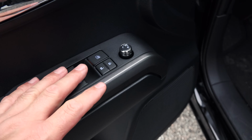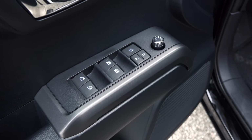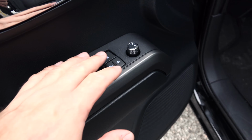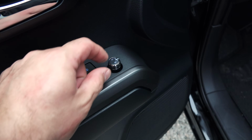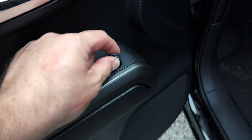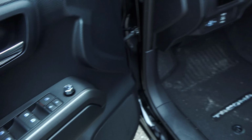Then you have your door lock controls. You can lock out your rear windows just in case you have some kids back there. You don't want them playing around with the buttons. And then your side mirrors are adjusted with this little joystick. You just pick a side and then you adjust it with a little joystick there.